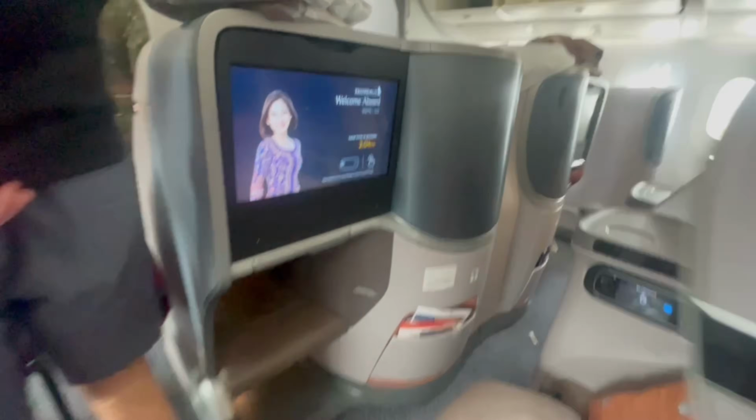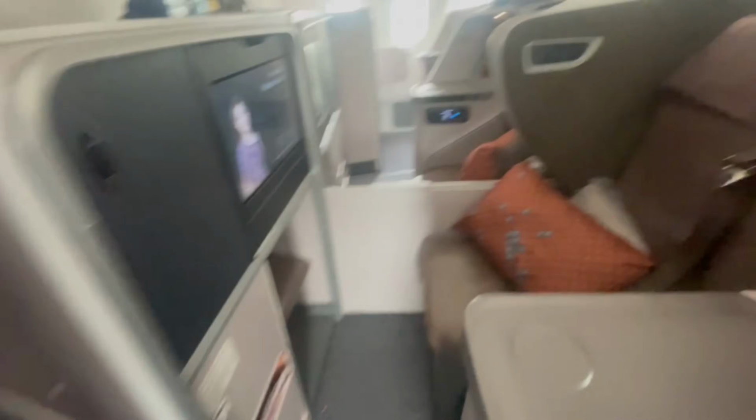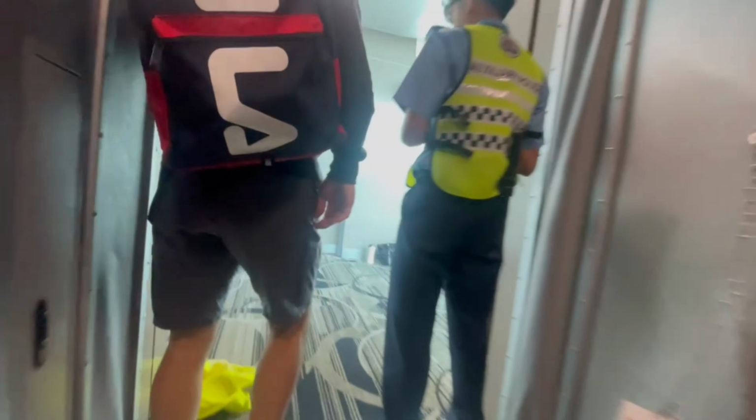So this is just passing through the business section, which I have to say these seats look very nice. I'd love to fly on these one day. But obviously this is all the footage I've got now. I did speak to the pilots, shook their hand. They said that they'd absolutely love to show me around, but unfortunately company policy, you're just not allowed to.